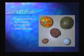One was a little close to it, and so it got a little bit of the Ormus, and so it got a little bigger. Here's a bunch of the walnuts right off of the tree. You can see it looks more like lemons or something like that than a walnut.